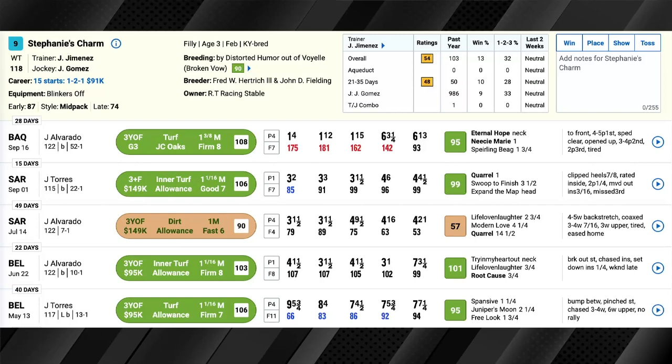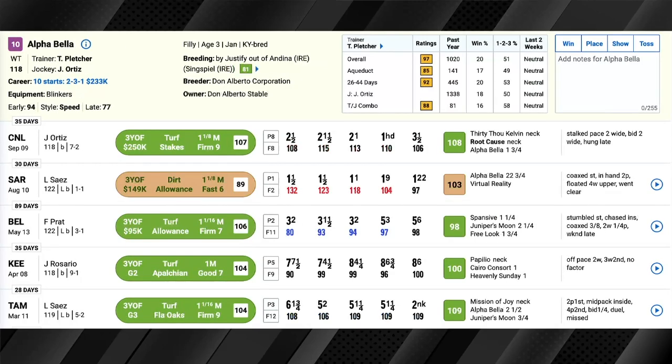And then the number 10 is Alpha Bella rounding out this field. She achieved her last victory on the dirt, Craig. That was a match race where she won by over 22 lengths over a Chad Brown rival that was basically eased that day. She did go back to the turf last time, though, and raced in that Virginia Oaks where she finished just a neck behind Root Cause.